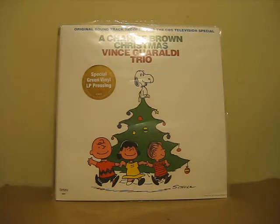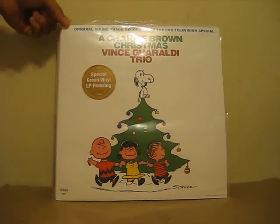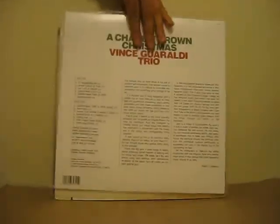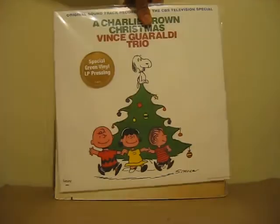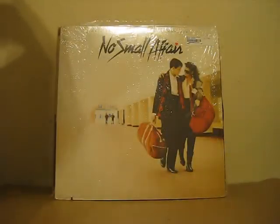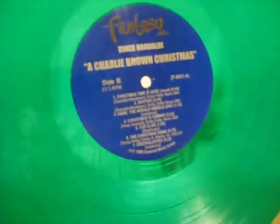My next vinyl find, I just received this in the mail a week ago. This is a Vince Guaraldi Trio. Sorry if I didn't pronounce Guaraldi correct. A Charlie Brown Christmas. And I'll be spinning this all Christmas season. And this is on green vinyl. Let me show you the vinyl. It's on Fantasy Records. I played this a couple times and I really enjoy this record.